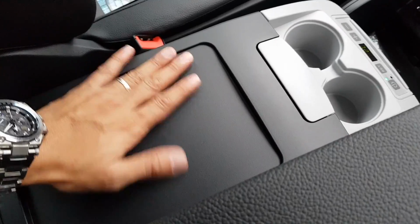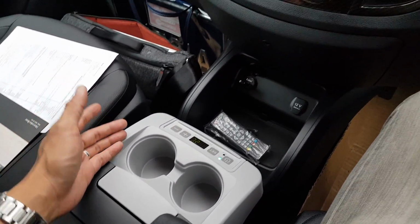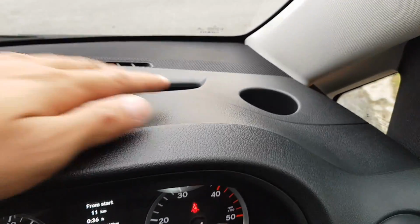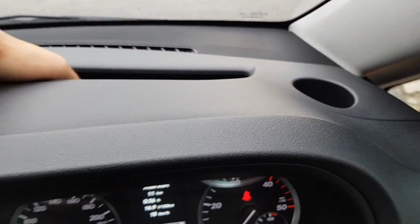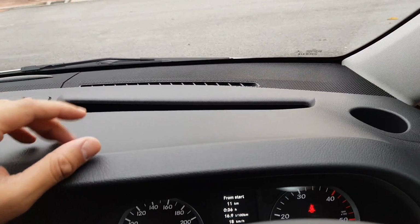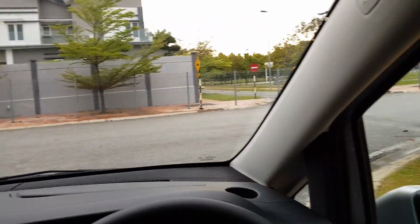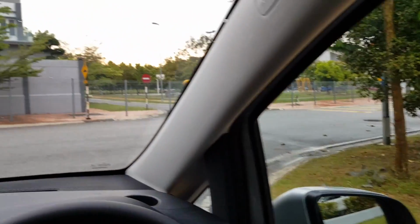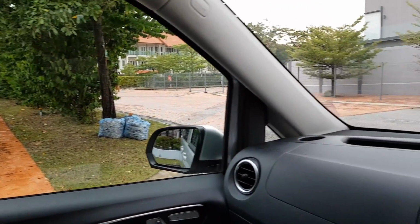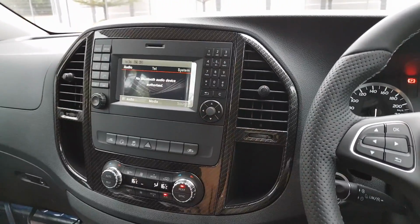And up here you can put your stuff. So it's well specced. Cup holders over here, and then more cup holders. These are some small compartments where you can put your tissue boxes and all that. Oh, not the tissue box, the packets that come with it, the big ones. Okay, and visibility is excellent. Visibility of this car is perfect. Very nice. And that's the center console.